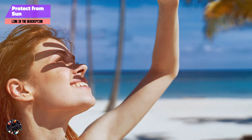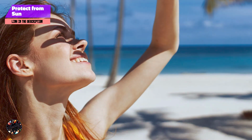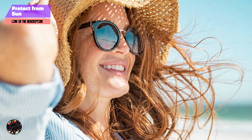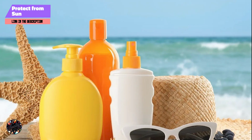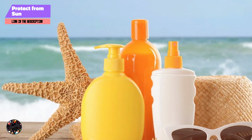Key features: UV protectant hairsprays and leave-in conditioners with SPF are specifically formulated to shield your hair from harmful rays. Additionally, wearing hats or scarves acts as a physical barrier against sun damage. These methods are easy to incorporate into your daily routine.